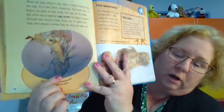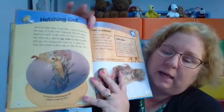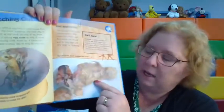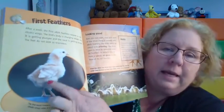Here is a picture of the bird starting to come out of its egg. It's got a big long crack that it's made in there, and there's substance in there for the chick to eat while it's growing, so it's kind of damp in there. So when the chick finally does come out of the egg, it looks like it's had a bath. So it'll dry off. And within about a week, the baby chicken will start to have some beginnings of feathers.